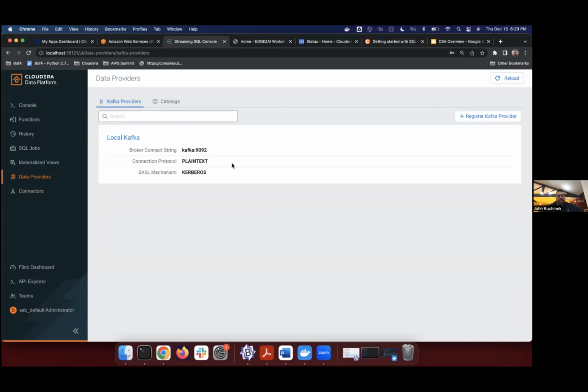There's also the idea of data providers. So there's data providers and catalogs. With the data providers, it comes packaged with a local Kafka instance. The Pulsar instance, we're working on building something out with Pulsar. So you have something in the back end to be able to generate tables on Kafka.